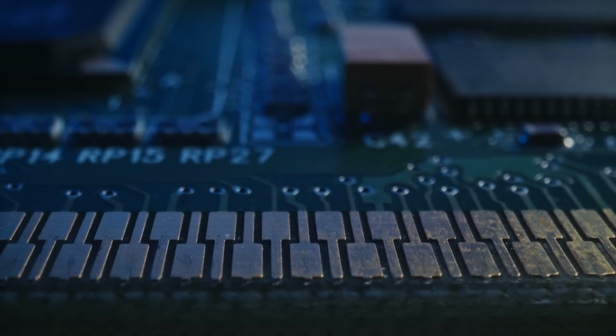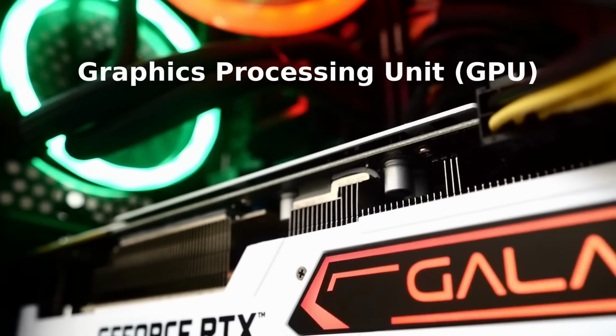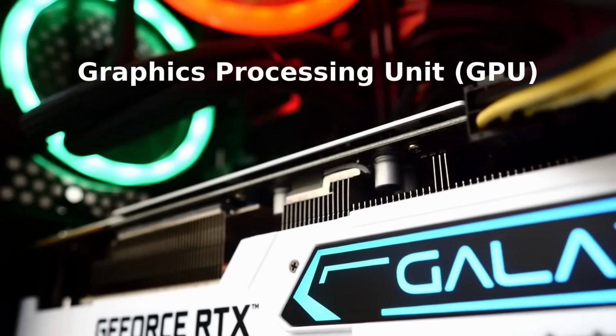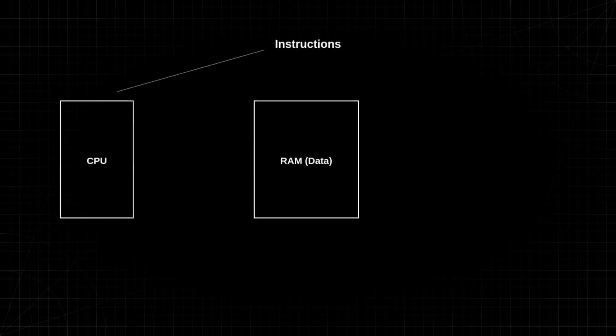Today, most modern computers are also equipped with what is called the GPU, the graphics processing unit. Like the name implies, a GPU is very similar to the CPU. The difference is the GPU is optimized to process graphic calculations very well. Now the CPU takes an instruction, processes it, and outputs something to the system, and it can do this extremely quickly. However, it can only process the instructions one at a time.